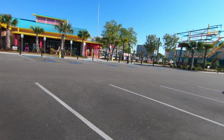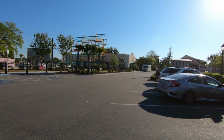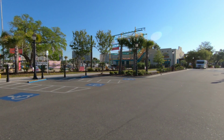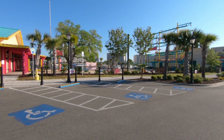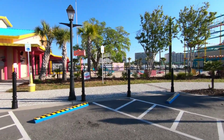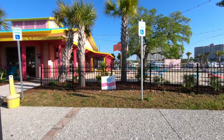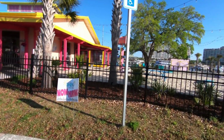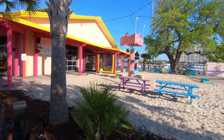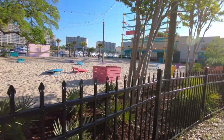And also over here is Lulu's arcade and rope course. So there's a lot of fun for the whole family here. And they also have this sort of sandy, beachy type area up here. We'll get a closer look at that. And we have seen more now hiring signs today than I think I've ever seen in my life. Lots of hiring going on. So they have this fun area with the cornhole, the picnic tables.